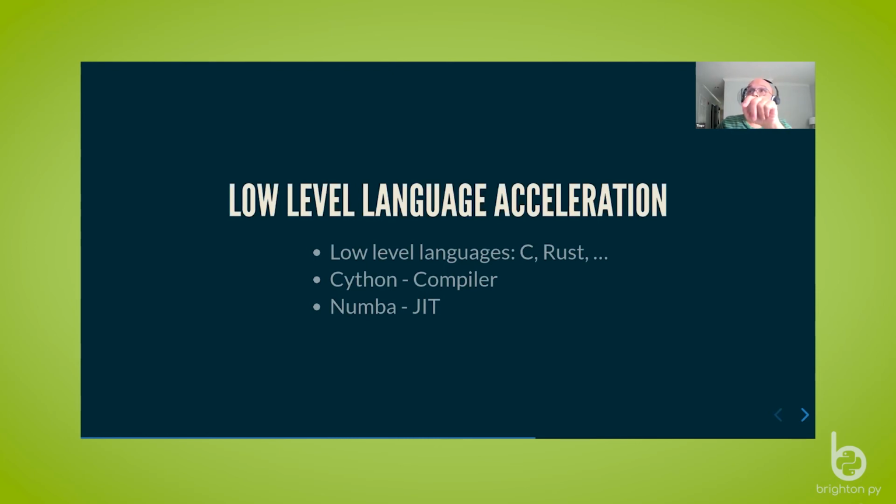You have two other alternatives. One is called Cython, where you essentially write Python code. You do some type annotations, and these type annotations are not like the modern Python type annotations. They are specific to Cython. What Cython does is it takes your code and generates a C representation that does all the linkage, but it's actually C.